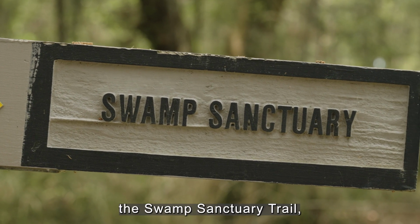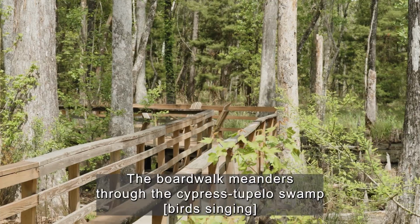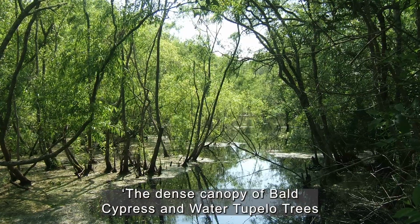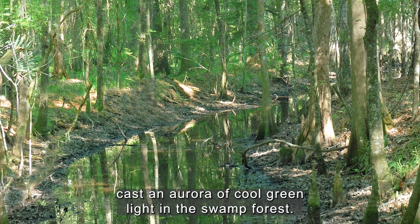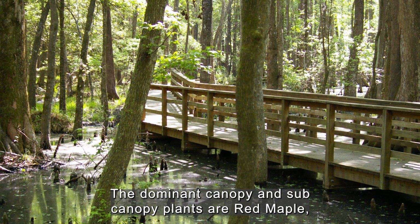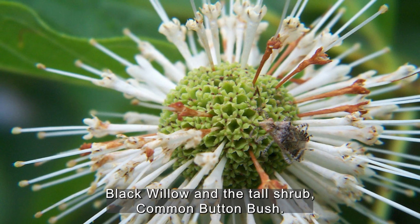As you hike along the Swamp Sanctuary Trail, be sure to visit the Georgia Pacific Swamp Boardwalk. The boardwalk meanders through the Cypress Tupelo Swamp with intermittent bumpers and railings throughout. The dense canopy of bald cypress and water tupelo trees casts an aurora of cool green light in the swamp forest. You have a clear view of the Maple Willow Swamp from this high bank. The dominant canopy and sub-canopy plants are red maple, black willow, and the tall shrub common buttonbush.